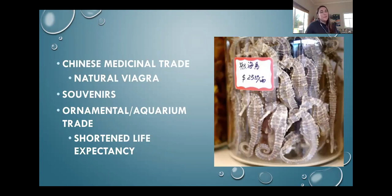I mean, who wouldn't want to have a cute little seahorse in their home aquarium, right? They're just adorable. They're arguably one of the more charismatic fish out in the ocean that you could have in your home aquarium. But unfortunately, they have a shortened life expectancy when they are brought from the wild and put into the little tiny glass box.